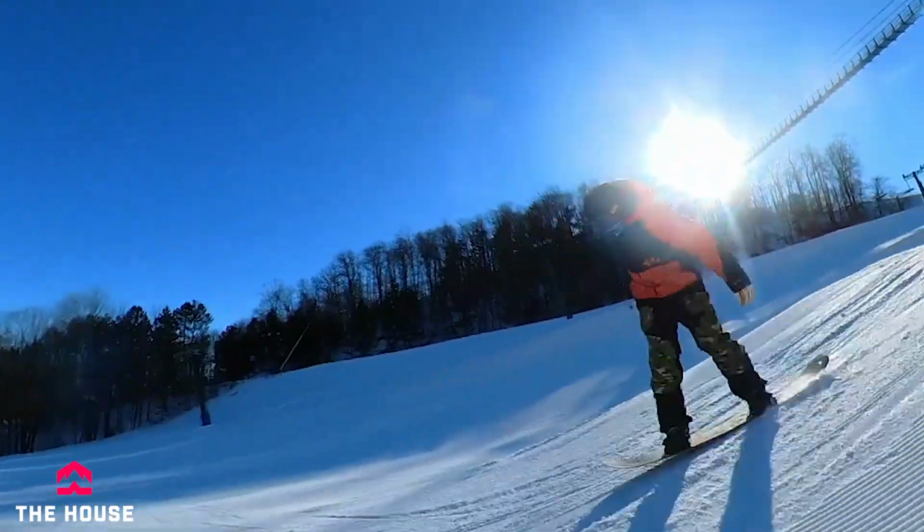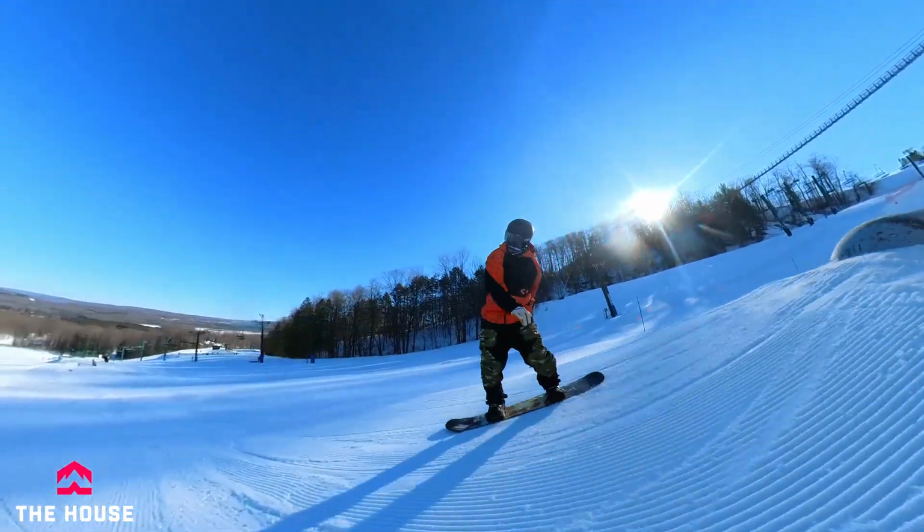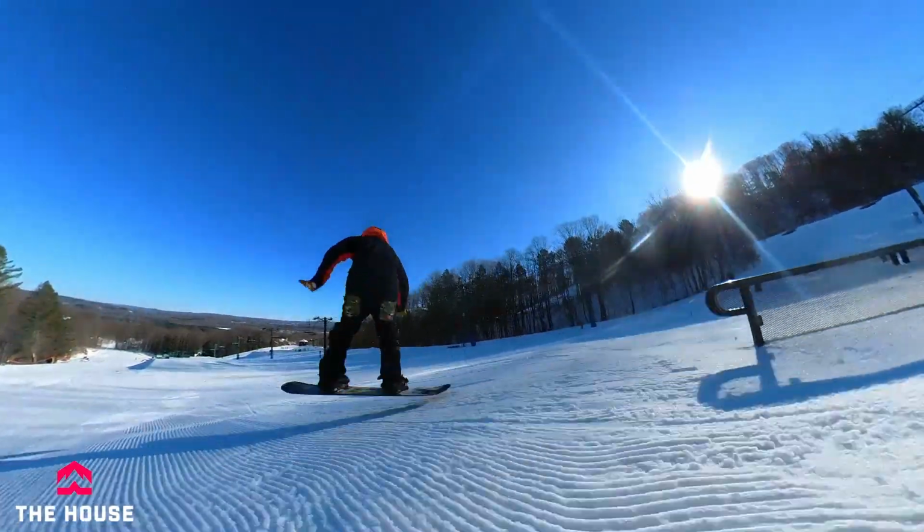And then as we cruised down, they had the first little tabletop, and I just did a little tail grab over that, 50-50 on the big tank, and then the next flat bar, another stock 50-50 front 180 out.